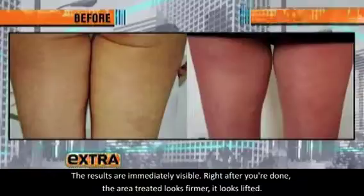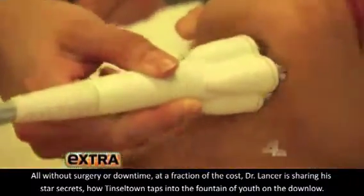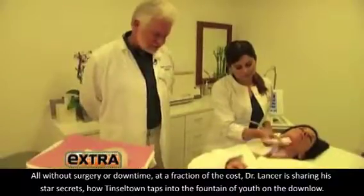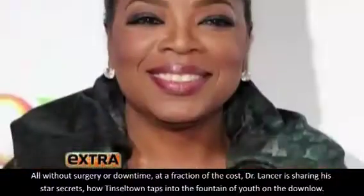Right after you're done, the area treated looks firmer. It looks lifted. All without surgery or downtime at a fraction of the cost. Dr. Lancer sharing his star secrets, how Tinseltown taps into the fountain of youth on the down low. That's at extratv.com.